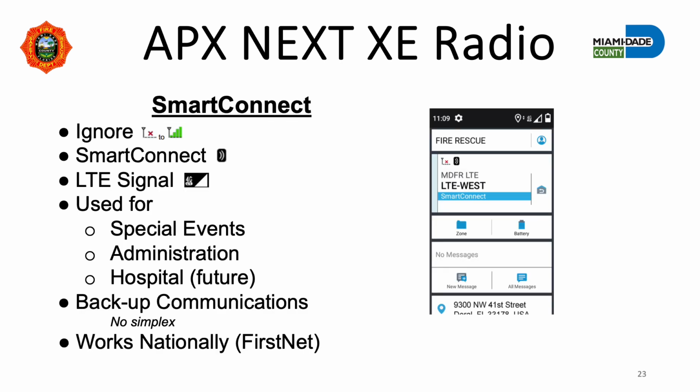The APX Next radio includes LTE Smart Connect. Traditionally, radios have only connected to local radio systems, those that are VHF, UHF, 700 and 800 MHz. While the radio includes access to those systems too, FirstNet LTE connectivity provides an additional voice system that's accessible across the state and nationwide. These dedicated LTE talk groups, known as Motorola Smart Connect, will be used for special events, administrative purposes, and backup communications if necessary.